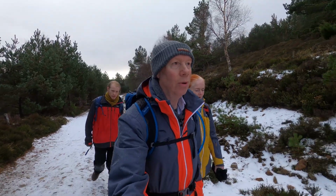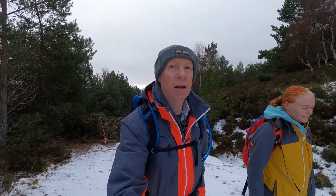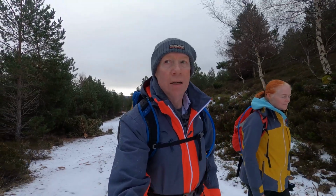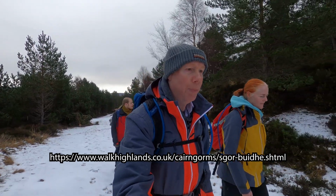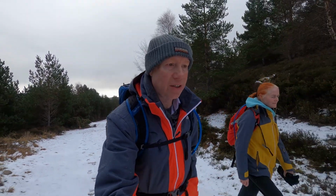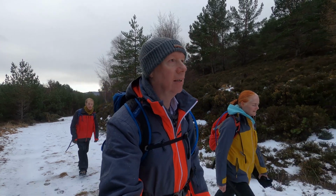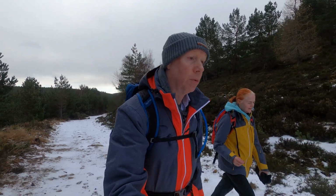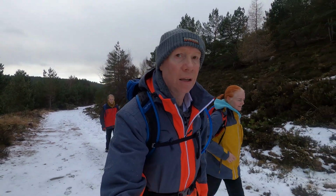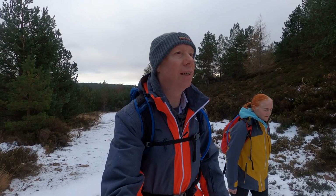So we're getting up to, I think we're going to come out of the trees soon. Now, this route that we're following is published on the Walk Highlands website. So if you go to that, you can find written instructions, easy to follow with a map. I always find that the hardest thing is finding the starting place. But once you get that, it's generally okay. Really good. Followed quite a lot of those, and the route we took up Ben Nevis last summer was from Walk Highlands as well. It's a really good website, worth checking out.